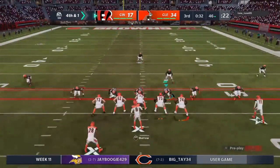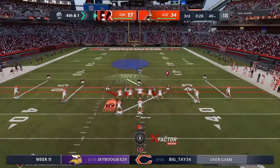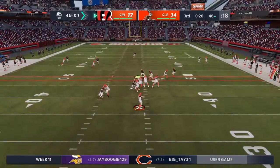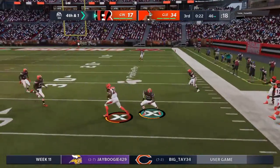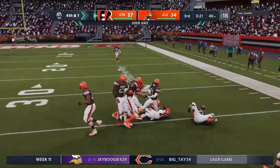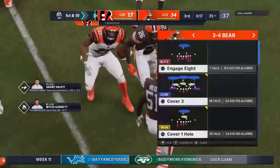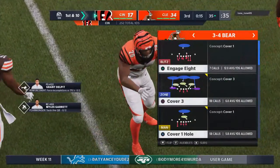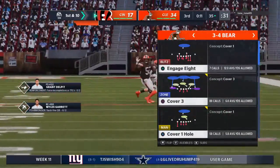And how about this one now? In their own territory, a gutsy call. They're going to go for this on 4th and a yard. He's going to have his running back. It's complete. And he's got this down to the 35. A curious decision to go for it, but it pays off with a first down. A gain of 19 yards. And a Bengal first down.